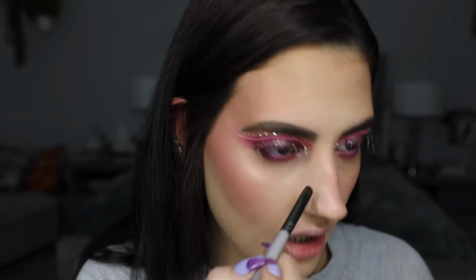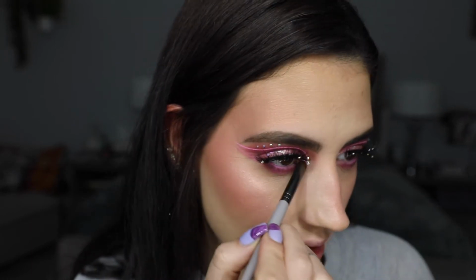So now that we did that, I'm gonna take a purple shimmery shade in my inner corner. I just kind of wanted to incorporate a different color that wasn't pink, just to give it a little something else, like a little pop of something else.